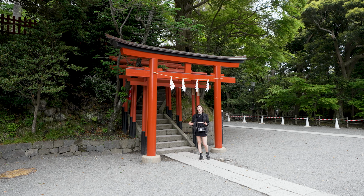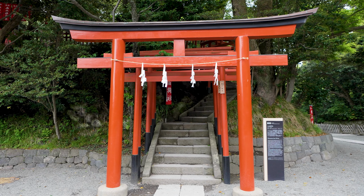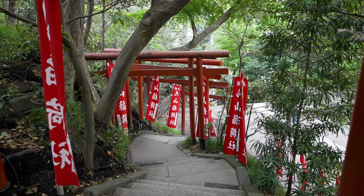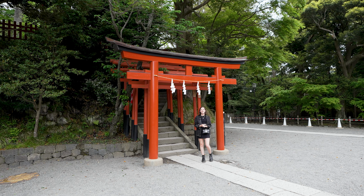The Maruyama Inari Shrine is found within the shrine complex and is one of the greatest hidden gems of the area. It's actually a set of torii gates leading up a gravel incline and reminds me a lot of Fushimi Inari in Kyoto.